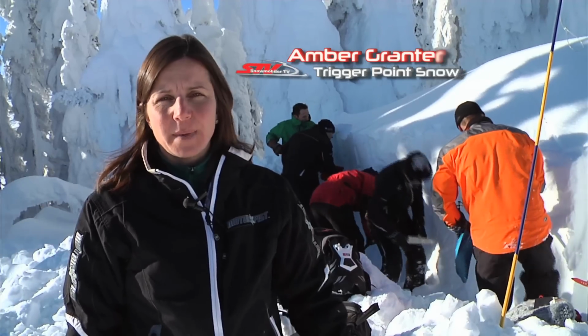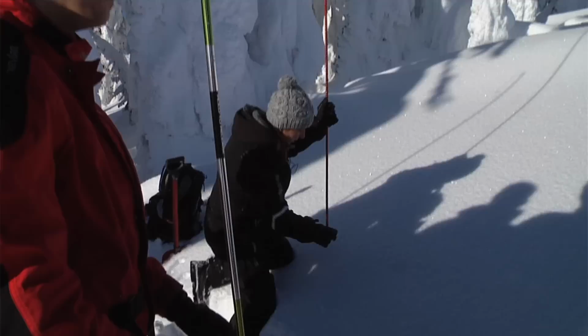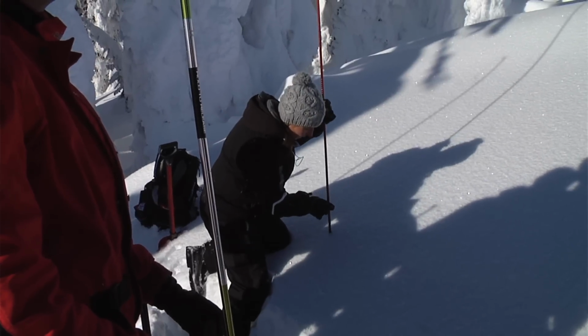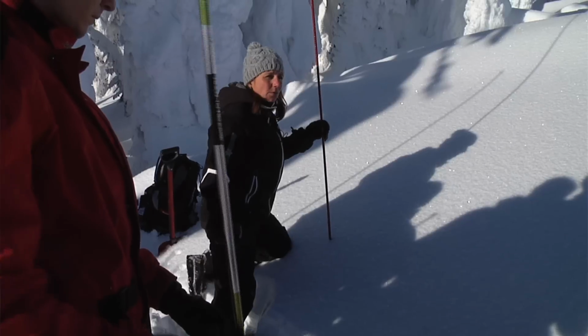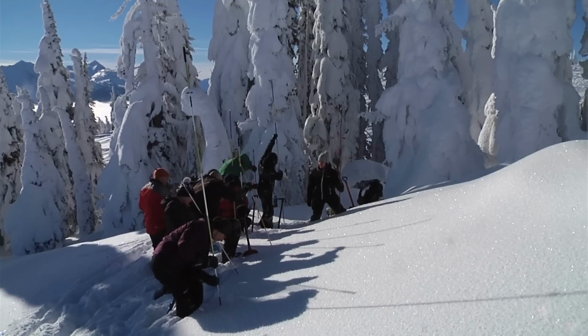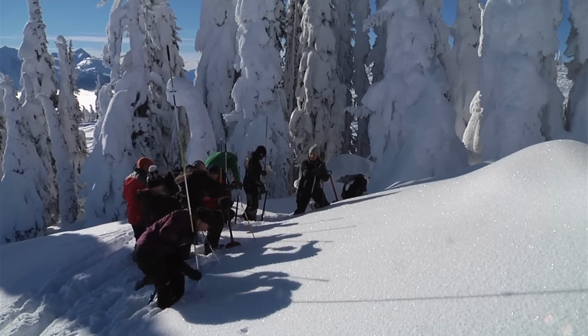I do think that this training is a very basic first thing that you should do before you venture into the backcountry. It gives you some basic tools and some basic knowledge. It gives you what to look for, what to look out for, and really makes you more aware when you are riding out there.